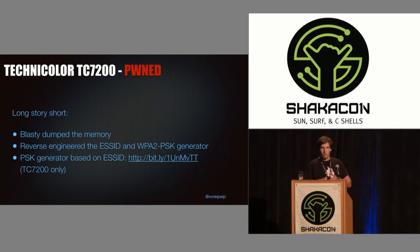Long story short, the guy opened the box, dumped the firmware, dumped the memory, and started to reverse engineer the binaries. And in the binaries, he found 2 really interesting functions. The first one is the default SSID generation algorithm, and the other one is the WPA2 PSK generator. And he wrote a tool which can be found on that link. If you open that link and provide a valid SSID to the website, then you can generate 6 or 8, something like that, password candidates for that network. And if that user didn't change the passphrase previously, then you can access that network.